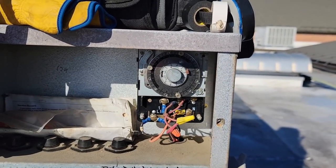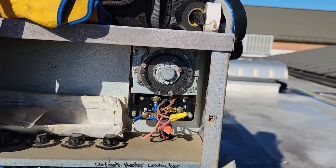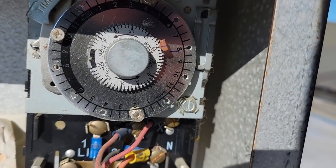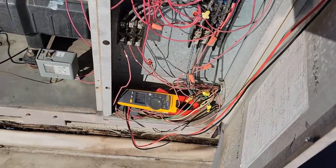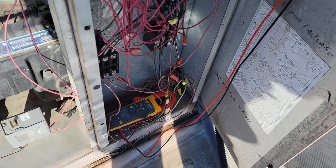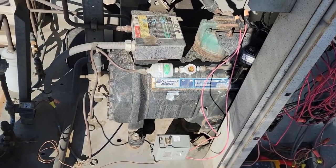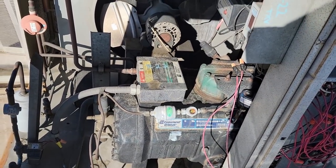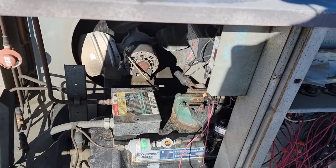We need to get that melted off, which I'm probably not going to get everything melted anyway, but let's see what we can do here. Well, it's been just a little bit, and you can see the blue mark has moved, so we're tracking time. We're still pulling 6 amps on that defrost heater. I have a feeling we've got maybe a refrigeration issue. It's not coming up high enough pressure to make the compressor run.